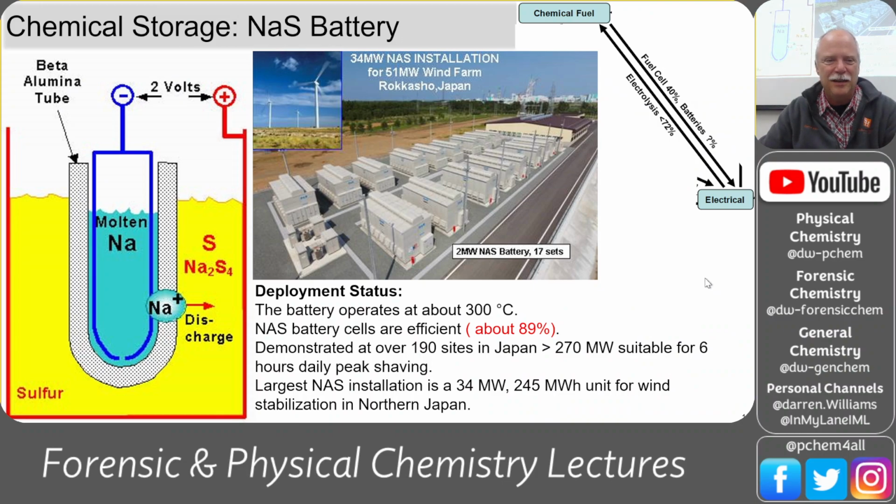And then this one I call the hell and brimstone, or fire and brimstone battery, because it has molten sulfur and molten sodium. Yeah, brimstone is sulfur. So this is set up to supply electricity if the wind drops off at this wind farm in Japan.